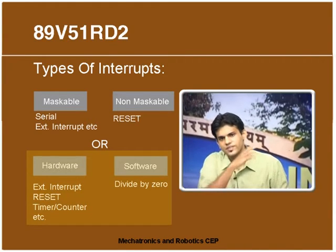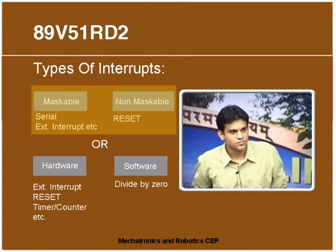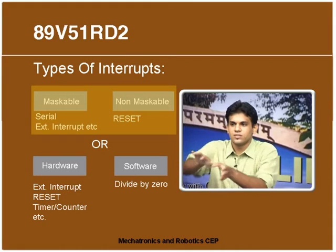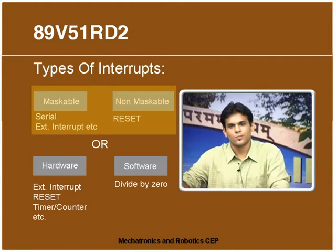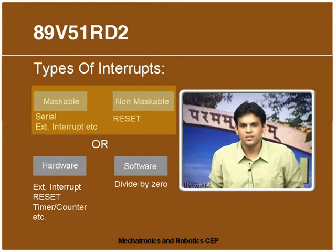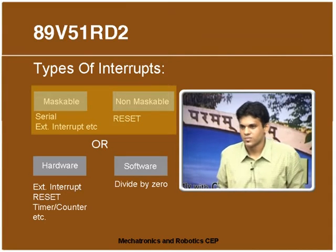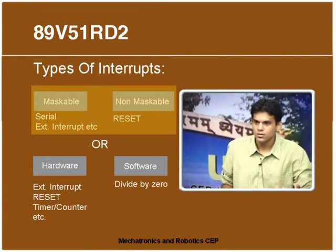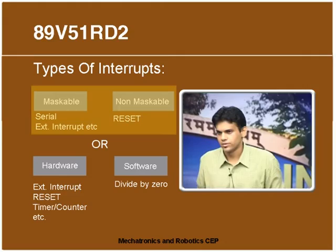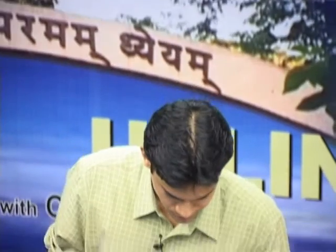Interrupts are also divided into two categories called maskable and non-maskable. Maskable means you can keep it disabled, so even if the interrupt occurs, nothing will happen. Non-maskable means I can't disable it. Your reset is an example of a non-maskable interrupt. Whatever happens, if you press the reset, the computer will reboot, the controller will restart. So these are the basic classifications of interrupts.